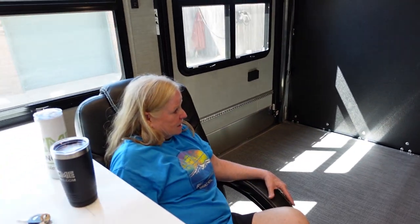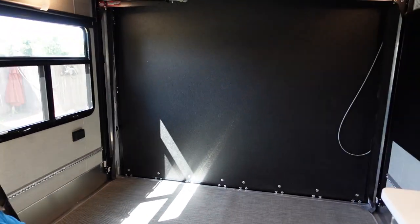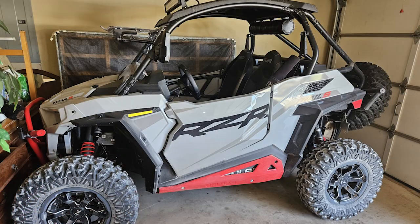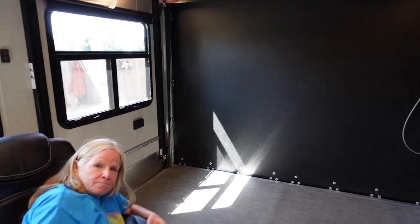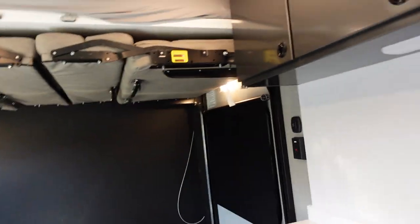You'll notice that we've removed the railing because KH and I are getting ready to go to Arkansas on our next trip. So we're going to have the toy in here, and we're going to want to have the railing out to make things easier for us. So that's the main problem that we have.